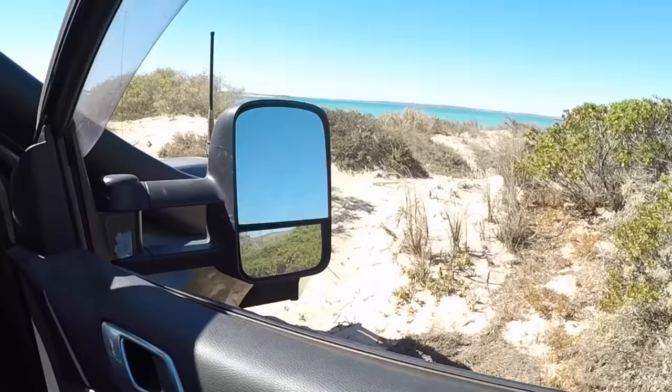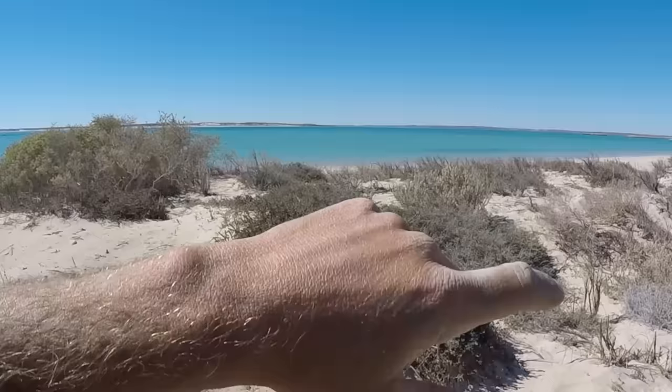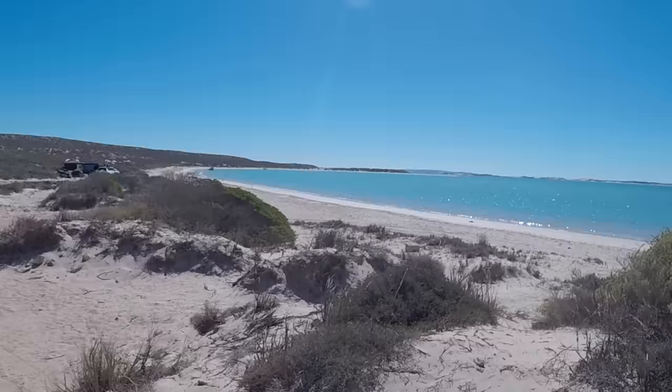Right here on the beach, the barge pulls in just here somewhere, so we'll just have to get up in the morning and drive straight on. Man, this is just insane. People camped all the way up and down here. Easy drive, super calm. This is just epic, hey?